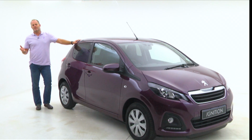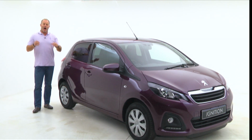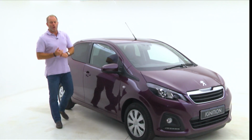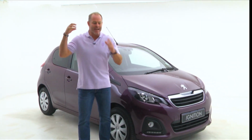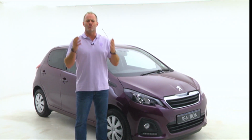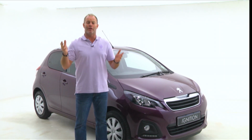When Ignition GT says to me that I'm reviewing a little tiny compact city runabout, I genuinely am excited. No, I am. I know you're looking at me going, Morris, you're speaking rubbish. I'm not all about performance and fire and brimstone. These cars I love. They are honest, they are simple, they are just really good fun to drive. I'd much rather be spending time in cars like this than reviewing bakkies.